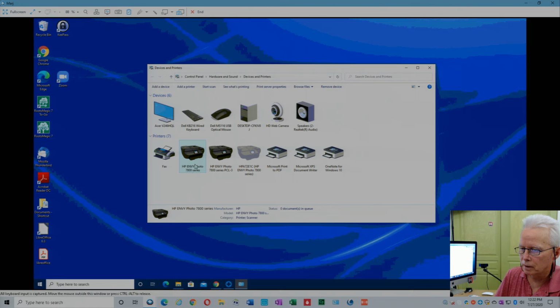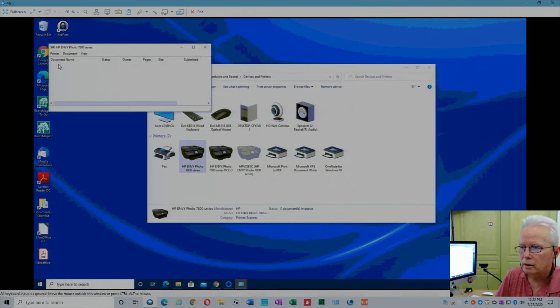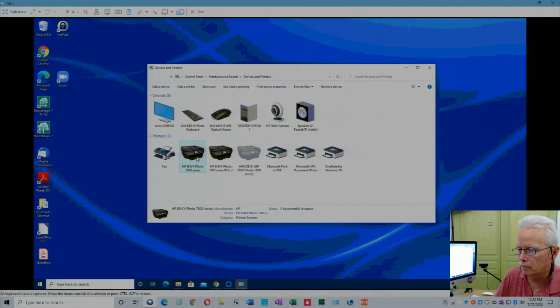Let me try something. I'm going to right click on this printer and click on see what's printing. And there's nothing in the print queue, so that means the print job has gone to the printer. There might be a continue button that you can press on the screen of that printer, and what you're telling it by pressing continue is to go ahead and use whatever paper is in the tray. Go ahead and press OK.